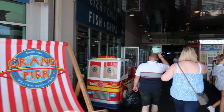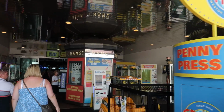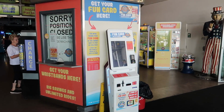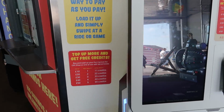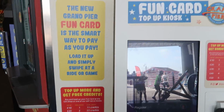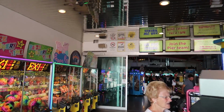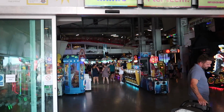And yeah, the rides open from 11 o'clock. I've got down here for opening. So yeah, I don't think they're going to be open quite yet. It should be shortly. Oh, about 2 minutes. There you go. Yeah, you can get the fun cards and do the top-up system that they do just here. Obviously, you can pay on card or cash. And yeah, there's a little bit about the top-up system that they operate just down here. But as long as everything's open, I'll probably get a wristband, because they've got some go-karts in here as well, electric go-karts.